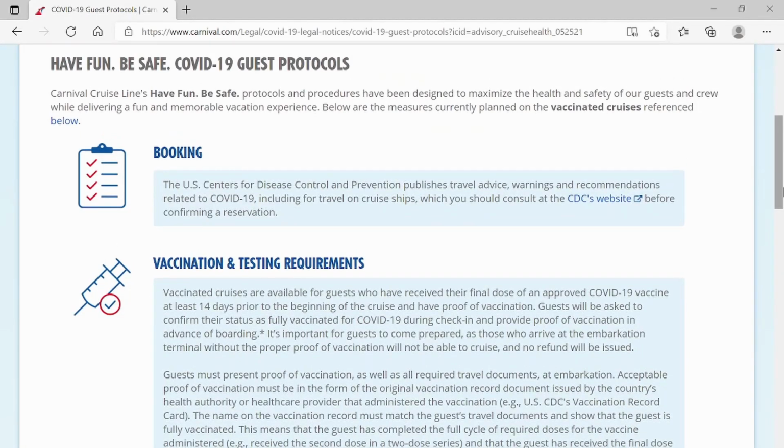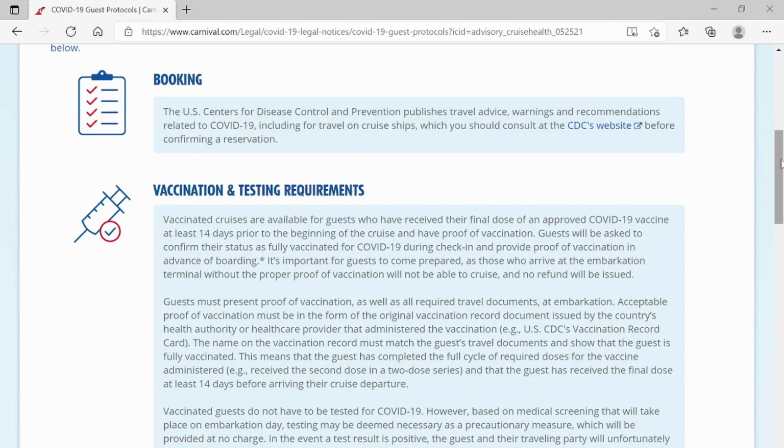Carnival Cruise Lines Have Fun, Be Safe protocols and procedures have been designed to maximize the health and safety of our guests and crew while delivering a fun and memorable vacation experience. Below are the measures currently planned on the vaccinated cruises referenced below. The U.S. Centers for Disease Control and Prevention publishes travel advice, warnings, and recommendations related to COVID-19, including for travel on cruise ships, which you should consult at the CDC's website before confirming a reservation. You know, the CDC always has to get theirs in.